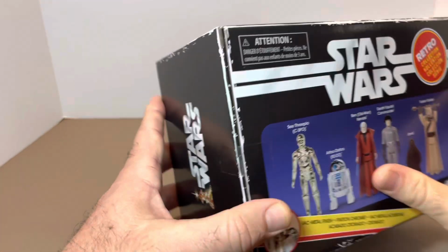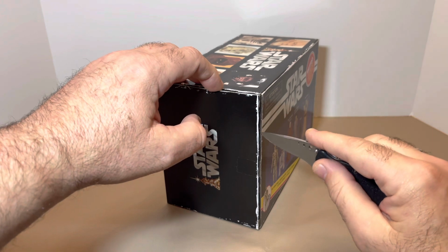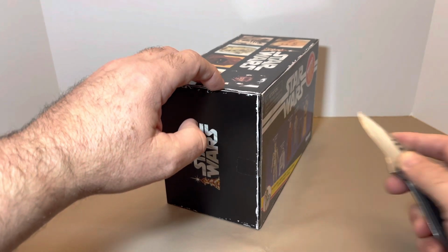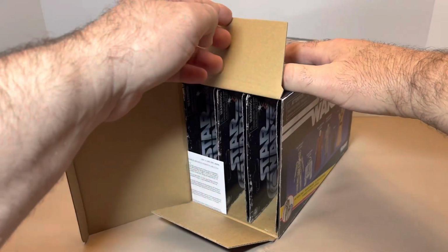As you can tell, this box is sealed. So we'll get this open now because I wanted to do kind of like an unboxing, if you will, and get an idea of what these look like. Now, I don't know which end this is, which way the cards are going to be facing, so we'll see what we get. Opening it up.